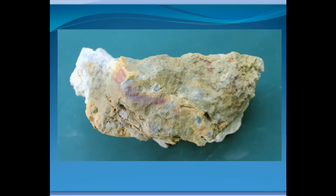But the gold in this is very, very fine. It's hard to see, but yet this district, like I say, produced about 5 million ounces. And of course, Carlin, the gold is even too small to see with a handheld microscope. It takes a more powerful microscope to see the gold in that Carlin ore.